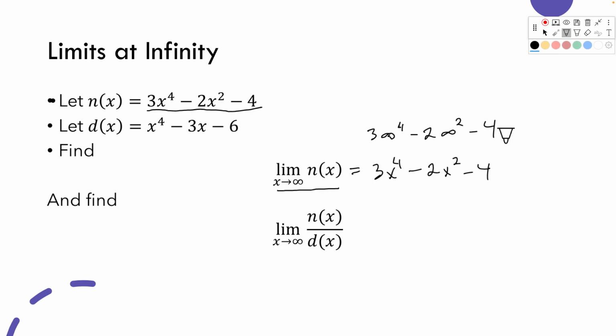matter much? You're a billionaire and you owe a $4 library fine. It's not a big deal to you. Of course, you won't be able to check out a book until you pay it, but we can ignore it. Okay, so that's the idea. Since we're getting to big numbers, we can certainly ignore the negative 4.